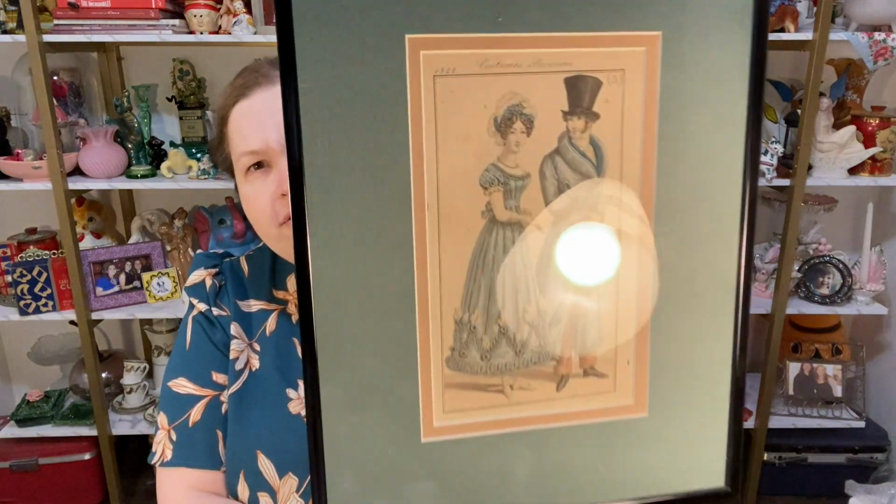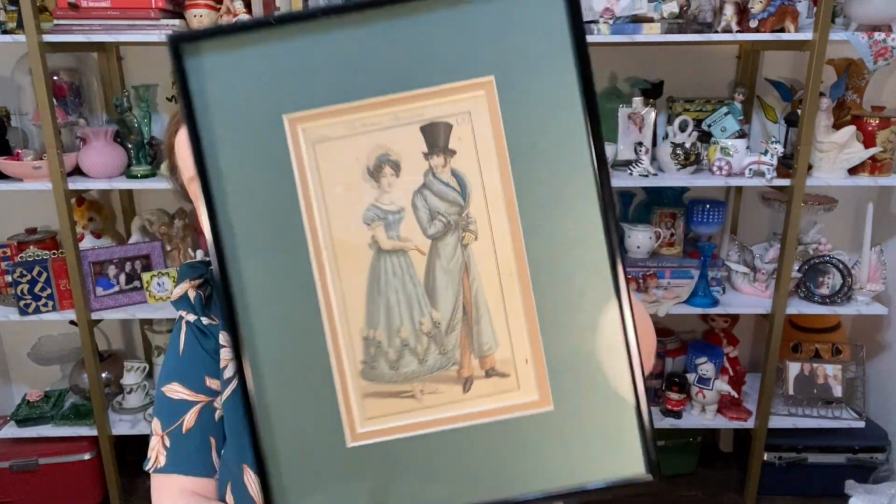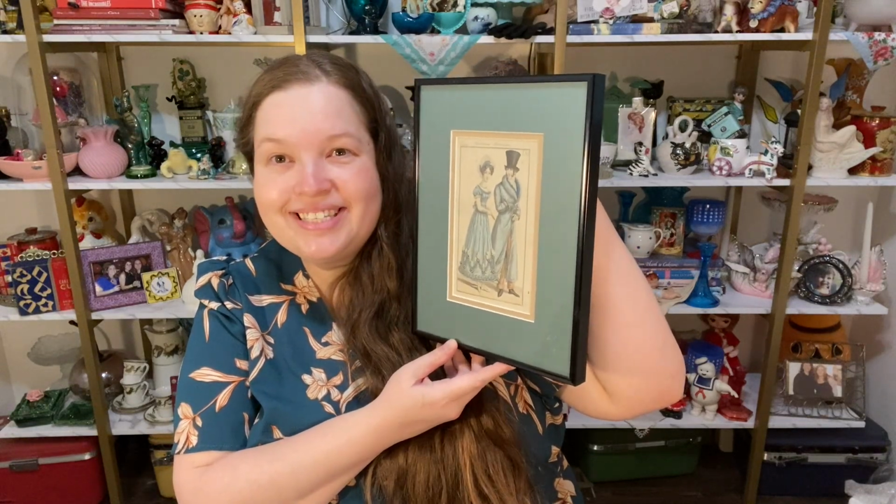I only picked up one framed piece, and it is this one, and it is Fashions. Oh, sorry for the glare there. The 1800s. I thought this was a cute piece, so I really like this piece. So I picked up some different beautiful pieces of servingware. I plan on doing a plate wall, and these passed my test when it came to beauty. So I picked up this one.